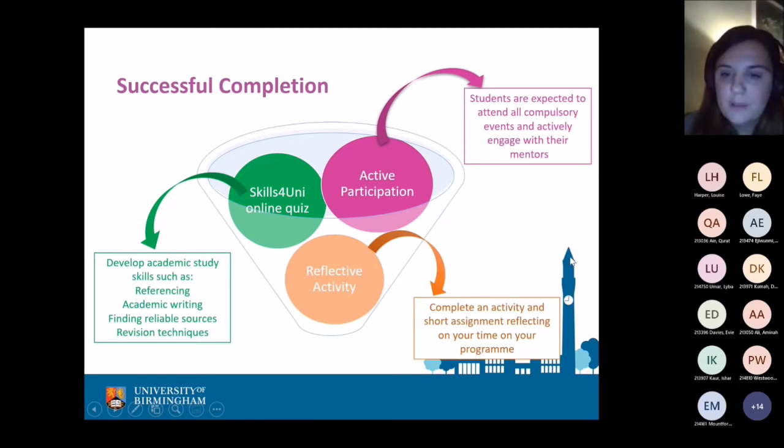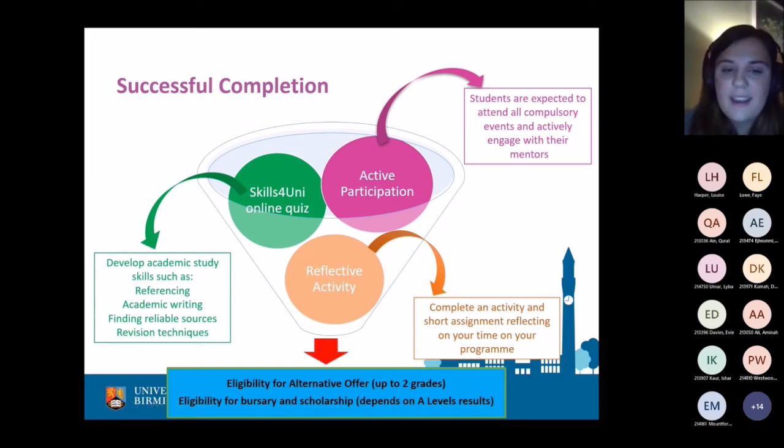And you'll also complete a reflective activity. So this is like a short little assignment saying what you've learned on your time on the programme. It's normally about 4 questions at only 200 words each, so it's not too long, and they'll just ask you questions about different things that you've learned and what you would do if you had the chance to do it again, things like that. And then after all that, you'll be eligible for an alternative offer of up to 3 grades with medicine. It's normally 2 grades. And you'll also be eligible for different bursaries and scholarships, like I mentioned, but this depends on your A-level results.